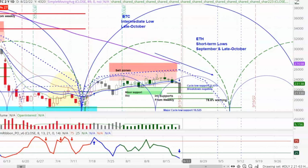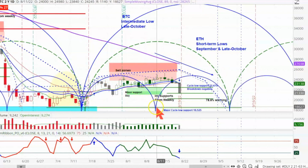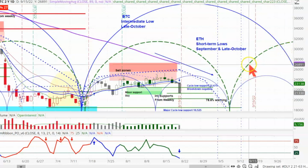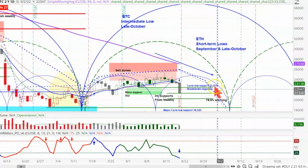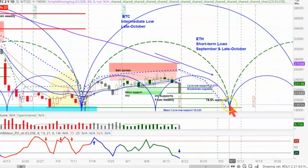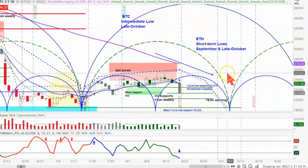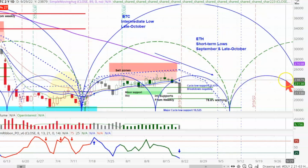So what I want you to see is something very important, and that is that there are minor cycles in there, and there are dominant cycles, the bigger ones. And this green one you see right in there is Ethereum. And we have that overlaid on the Bitcoin chart. Now, there is an important period in here where there's a nesting, where there's this downward movement here on the Bitcoin chart and Ethereum, which comes out into September, and then another one out over here into late October.